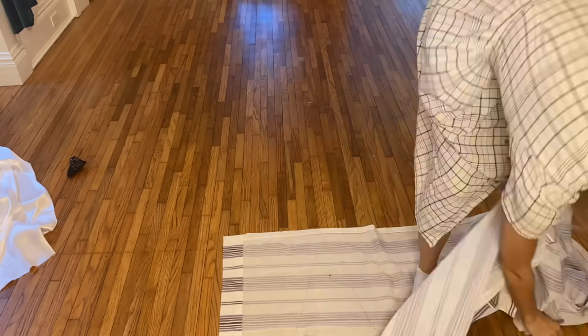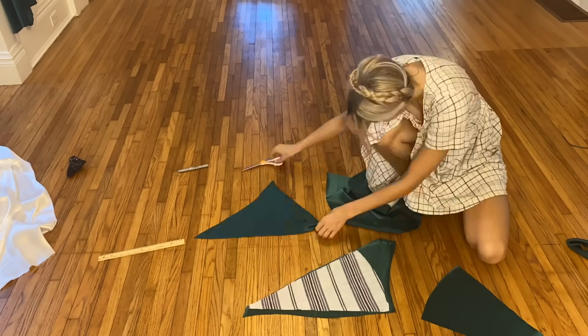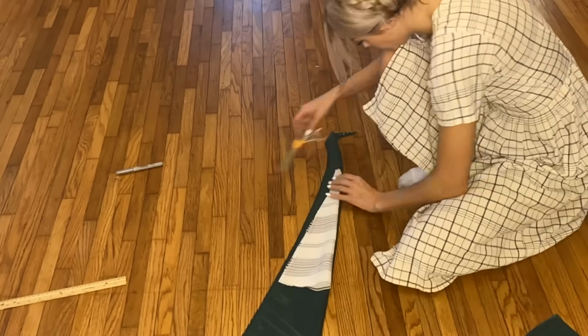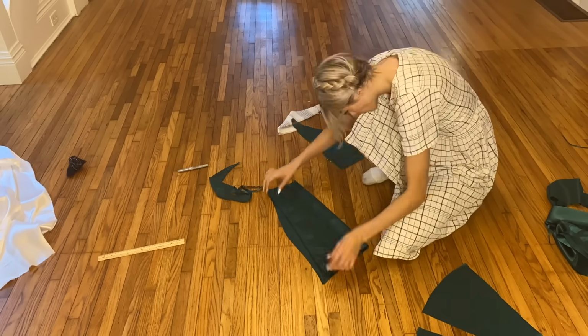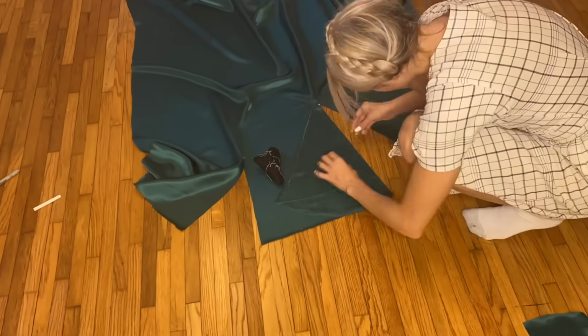You can use it to add volume to short skirts, long skirts, probably pants. Just don't do it to Bermuda shorts because then people would disappear every time they pass you. You'd have Bermuda triangles. But the best part is that it uses up your scraps and reduces waste, which is awesome because fabric is really hard to put on a trash spear.